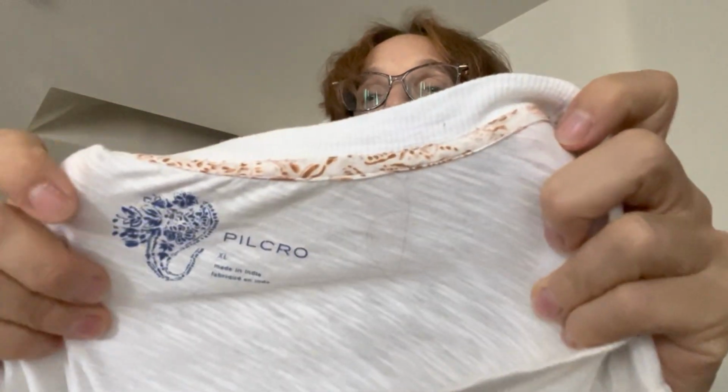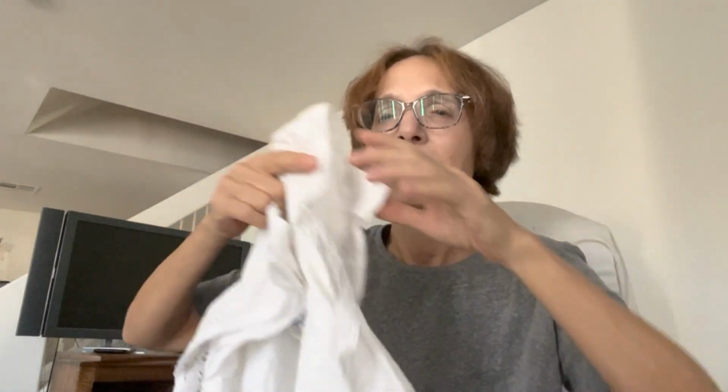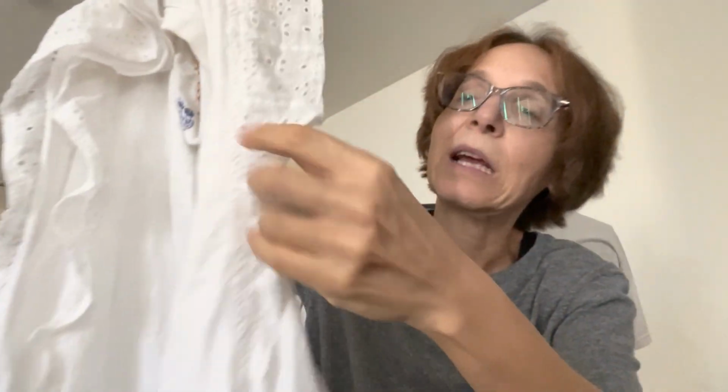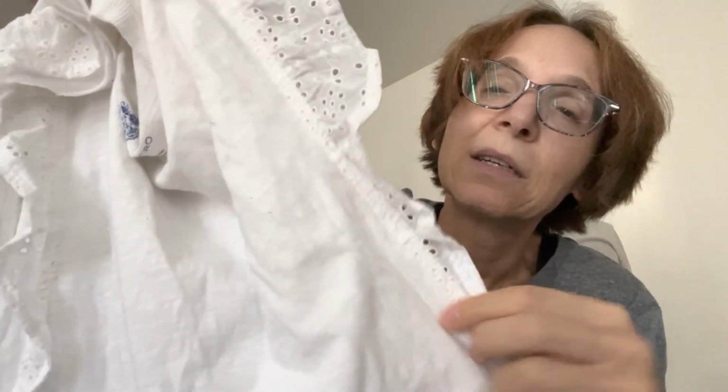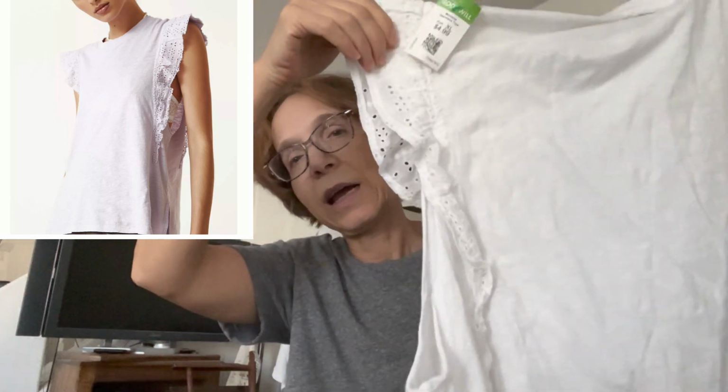Then I got this, which is actually still available online, which is good because then I could get a stock photo, which would show it better. It is Pilcrow, and it's on the Anthropologie website. It's basically a white t-shirt tank. It's got the giant armholes of a sweaty bodybuilder. I hate these things, but I don't know. Is there a word for that? But then it's got the lace covering, or the eyelet, which is interesting. It runs down the front and the back.